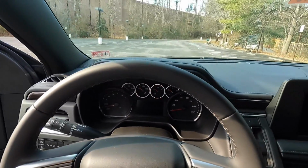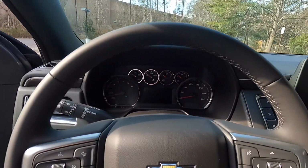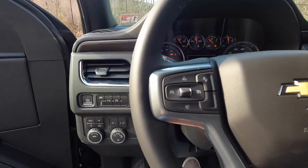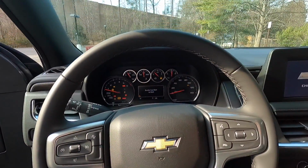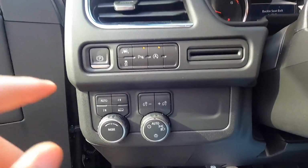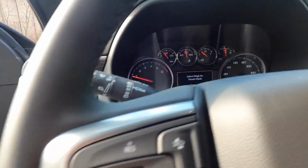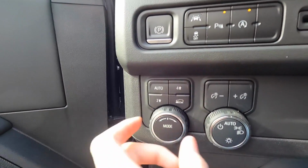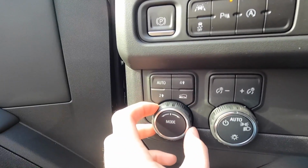So let's step into the interior. Like I said, you get keyless access, which obviously means you get push button start. Just make sure you have your key fob in the interior, push your foot down on the brake, and push the stop start button, and the vehicle comes to life. But I want to show you guys, pressing on this button right here will select for high for terrain mode. So this is called terrain mode, and then this is your drive mode selector.